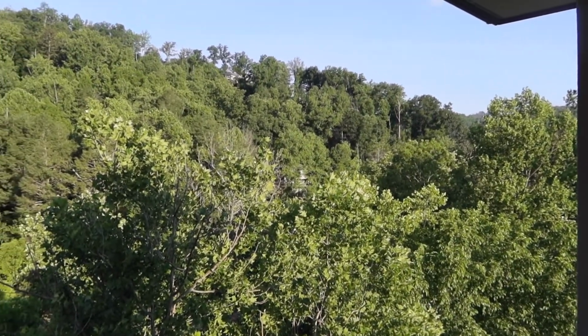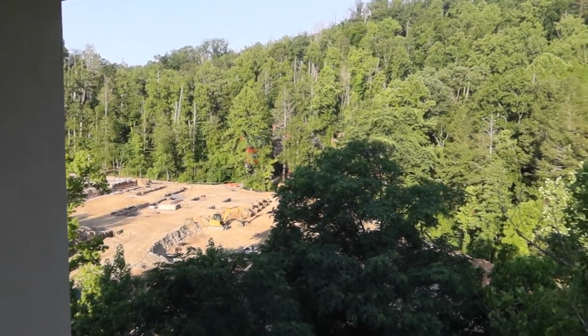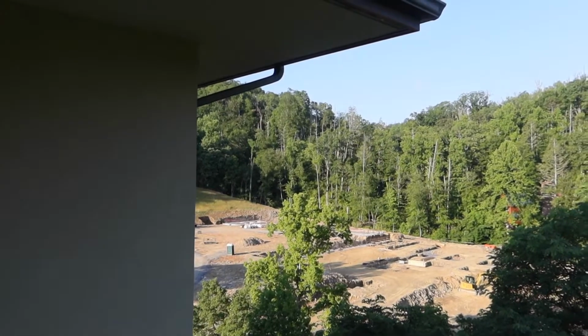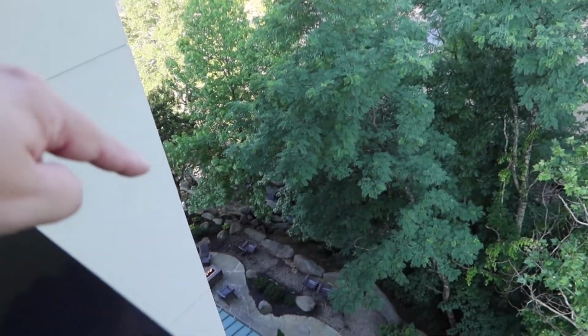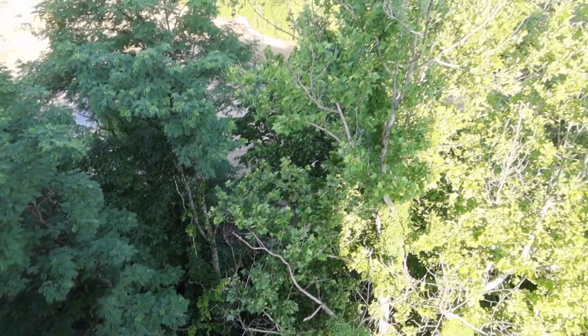Good morning, everybody. Amber's finishing up getting ready, and this is our view from our room. Pretty nice. I mean, we missed the sunrise, but it's really, really nice. You've got a little waterfall down there. I don't know if you guys can see it. You've got a little fire pit. This is really nice. I really like this.